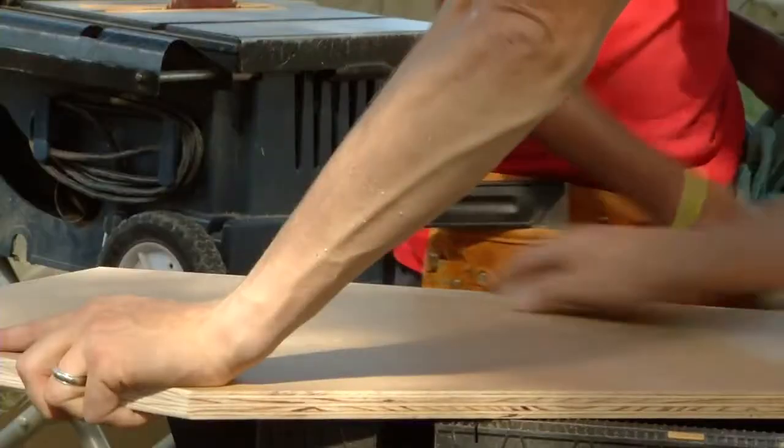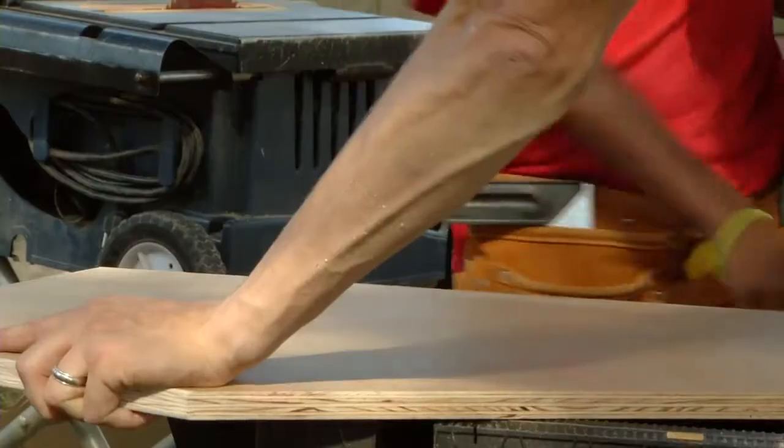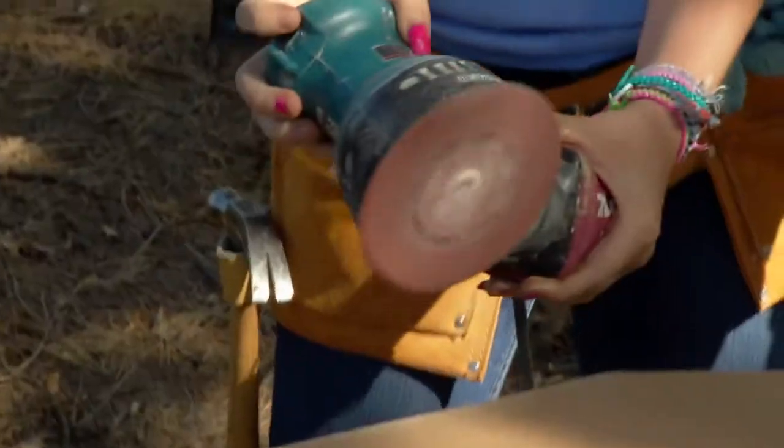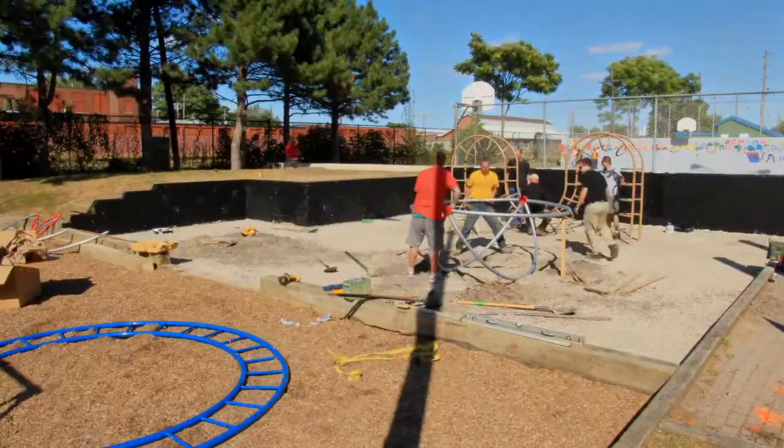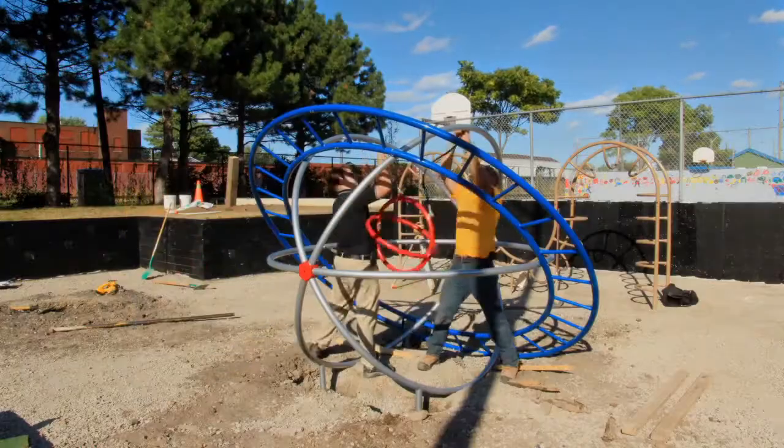The sander made it nice and smooth. It feels so nice compared to this. Oh, yeah. Can you give it a feel? How is it? It's soft. Good job. And then we put in the Atom Climber, and it looks really cool, and you can climb on it.